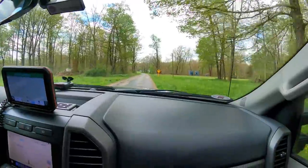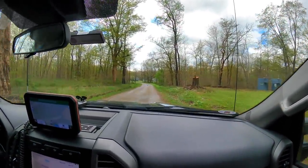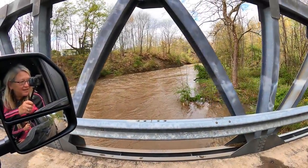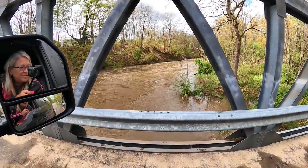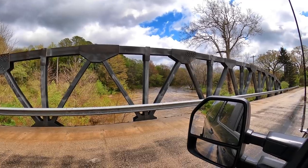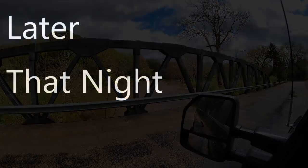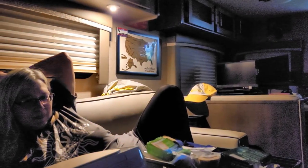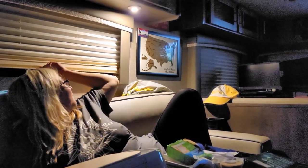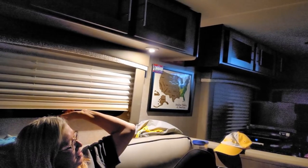And on the other side of the road, I don't remember seeing hardly any water out there, but now it's all over the place. Look at how much water is in it. It's way up because it wasn't this high. It wasn't like this at all. That's a lot of water. So here we are, and listen to that noise.